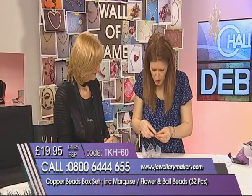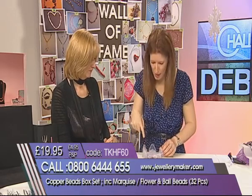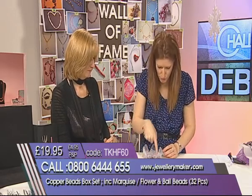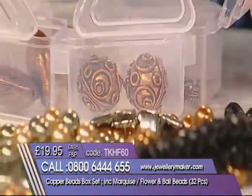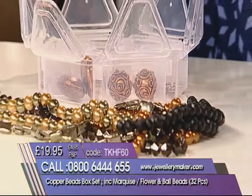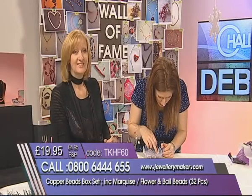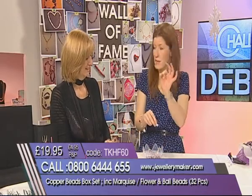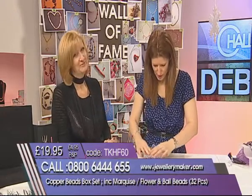We've got two of those big marquise cuts, six of the rectangles, four of the pear drops, six of those floral pieces, two of those big fantasy beads, which I call fantasy beads because a lot of jewellers call things fantasy when they're just kind of random shapes and patterns. And then we've got 12 of those little spacers as well, which are really handy. Really useful. And all in this really brilliant box.